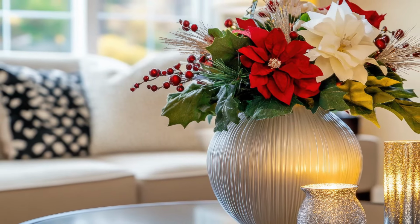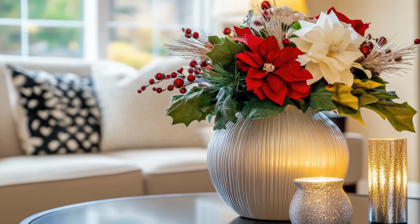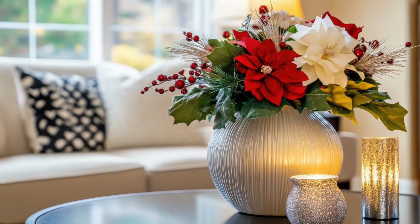Using fabric also allows for more personalization. Choose patterns that reflect your style or favorite colors to truly make the tree your own.